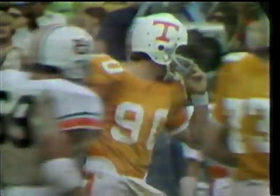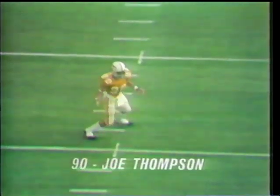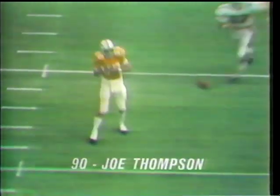Joe Thompson, number 90, hit hard by Simmons, and Simmons is shaken up. Let's watch it again. Thompson breaking down the field, taking the hook to the inside. Defense is playing deep, wanting to stop the long bomb. He's hit very hard, but he hangs onto the ball, and it's first down, Tennessee on the move.